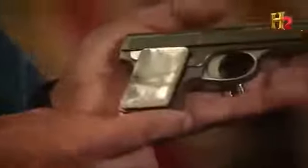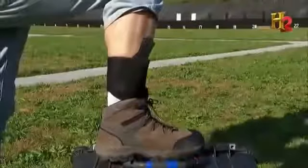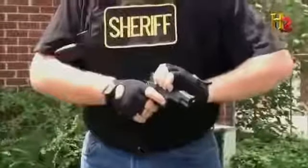It might be carried in an ankle holster, it might be carried in a pocket, but typically it's concealed in a place that's easily accessible, but not obvious. Officers call it a backup piece, or the last line of defense. And it keeps the bad guys guessing. A criminal is going to know that somewhere on that officer's body there's a backup weapon, and they don't know where it is.